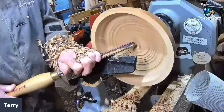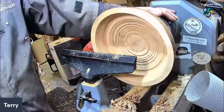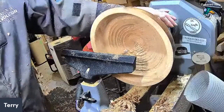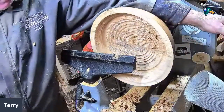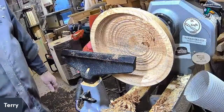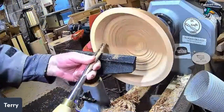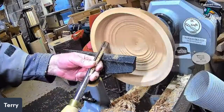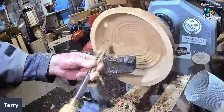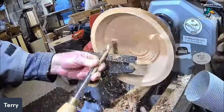A bit far with a tool rest now. Let's just see whether those cracks are gone right through. Not at the moment. Camera, I have to say, Terry, that camera doesn't need changing, it deserves changing. Well done, Brian. It's a bit pixely, I have to say. It is, yeah.